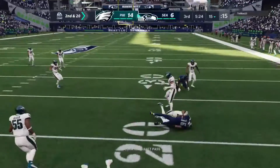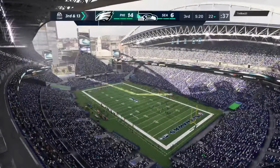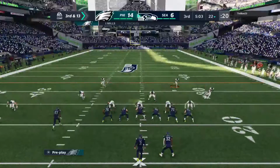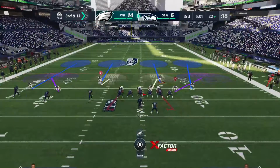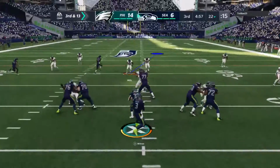There's a ball thrown right side and complete. The reception good for 7. It's 3rd down. Slant route's effective no matter who's running the route and catching the ball. But when you have a receiver of that stature, you have to be a little bit more precise throwing it. You don't have the same catch radius with the bigger targets.